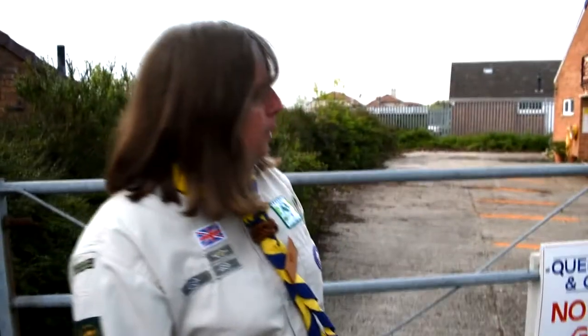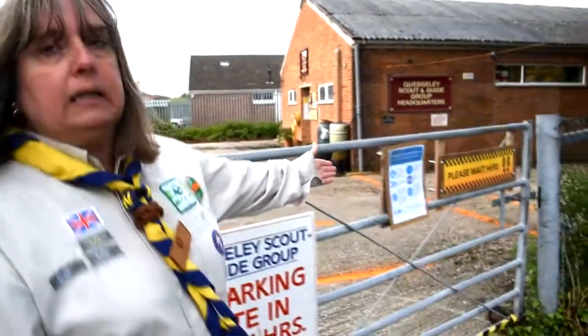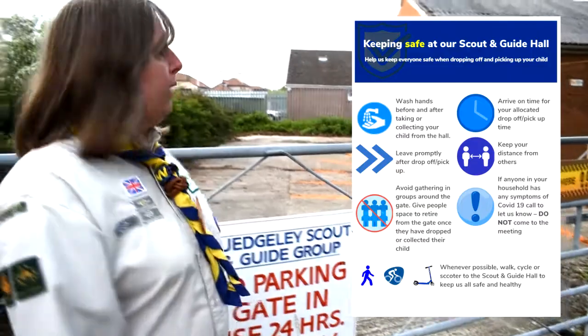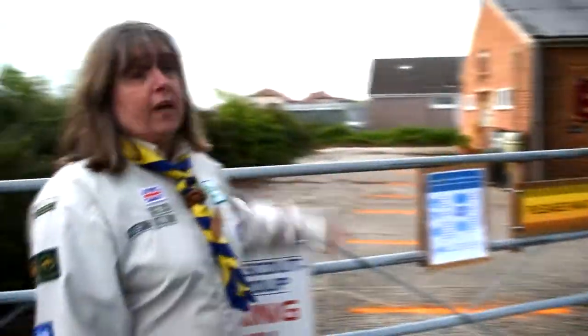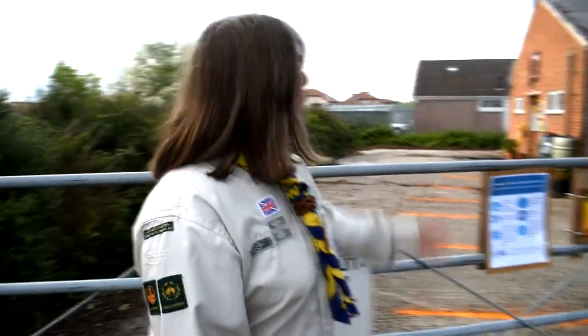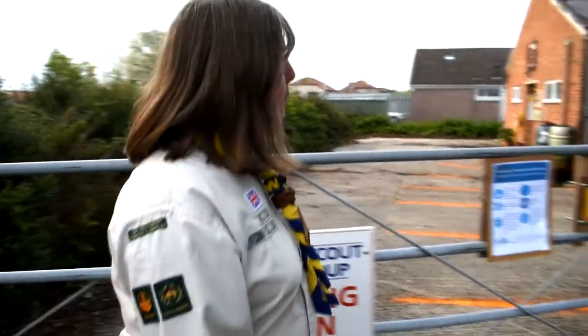So as you can see, parents, there's a lot of caution tape and some very big signs here. With regulations still in place, unfortunately, parents, you're still not allowed to pass this point at the moment. Hopefully that will change soon. You will need to bring your children to the gate and drop them with their leader, who will be waiting on the other side to welcome them in.